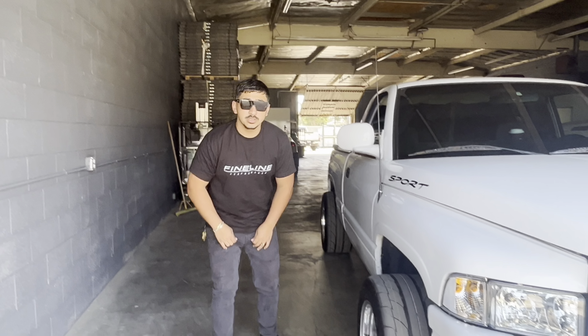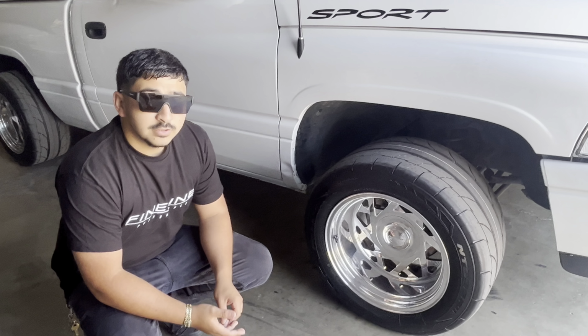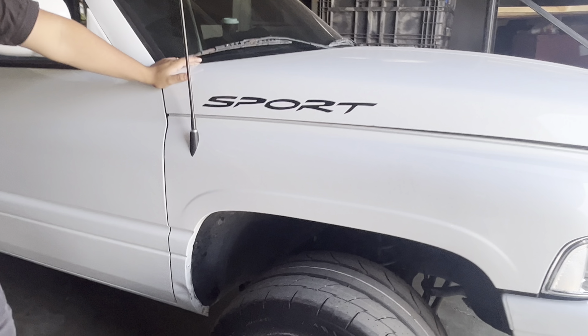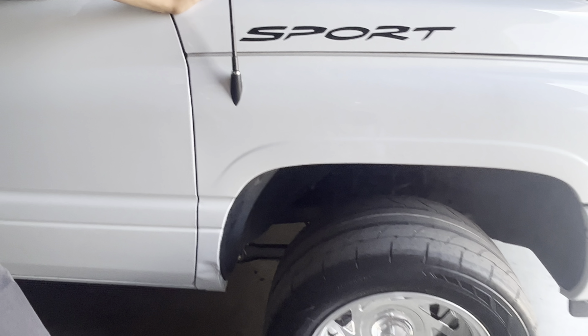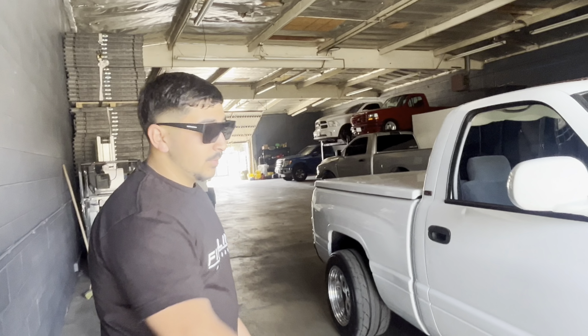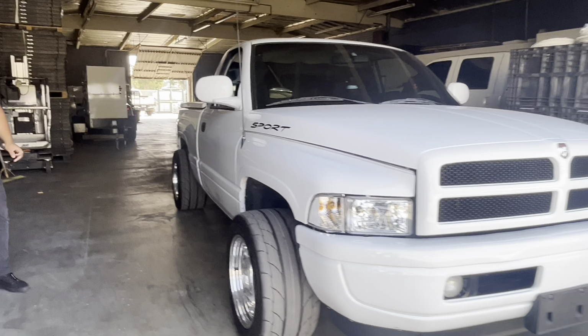Another thing we've been having issues with is dropping this truck. This truck is a 4x4 Ram, and we're obviously dropping it, which we never thought we were gonna have issues like we are having. But honestly, this truck is not even bad. Obviously, it has a little bit of a gap, but we like how it sits, and we're gonna keep it like that for now.